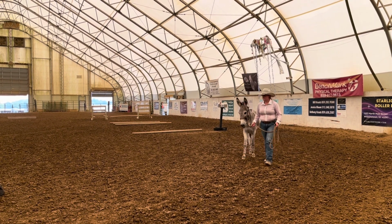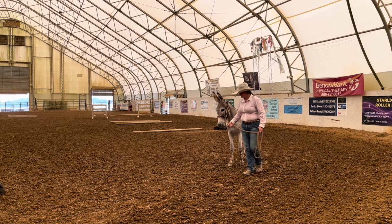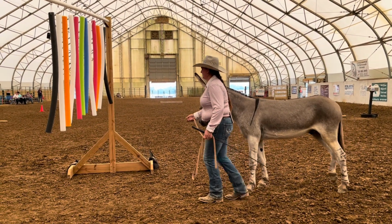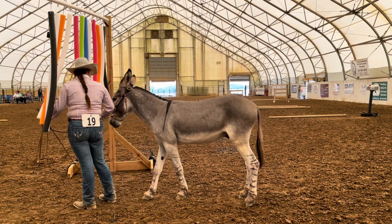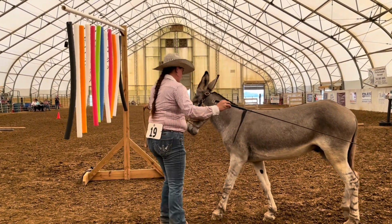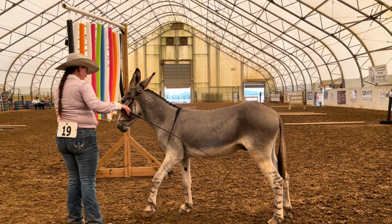He was scared of the cowboy curtain, but honestly, there were some kids screaming and stuff right here. So I don't know whether he was really scared of the curtain or he was really scared of the noise of the kids. He eventually goes through it.